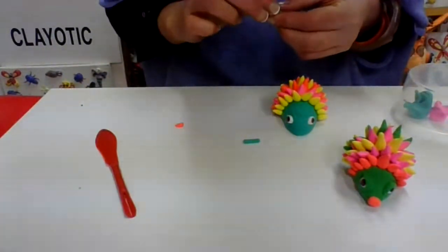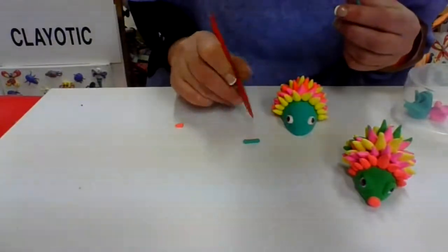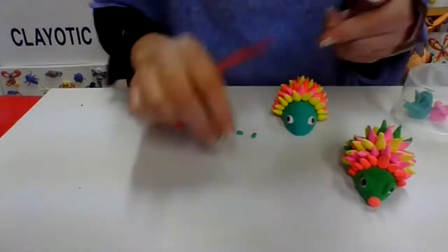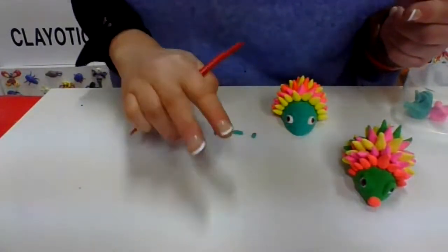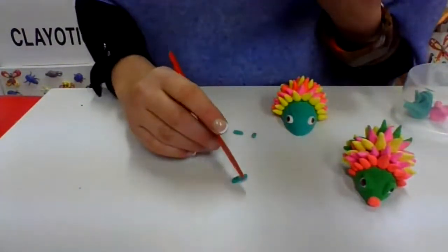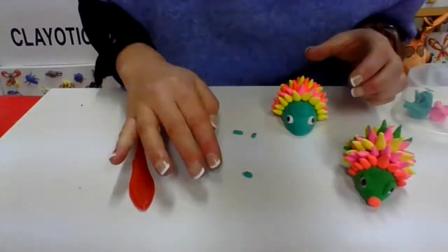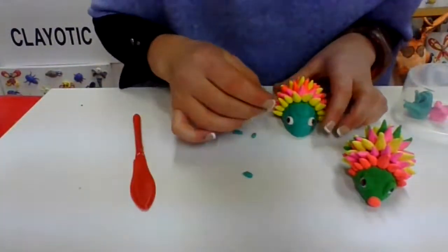You need four little sausages. So I'm going to divide that into two. So it's going to be for one eye, and then that one's going to be for the other eye. So two sausages. For the upper and the lower, I'm just going to half that. And we have the upper eyelid, and the lower part that we're going to call the lower eyelid.